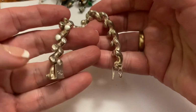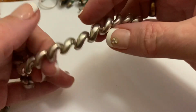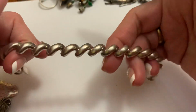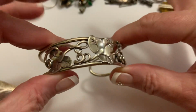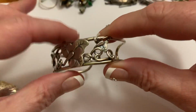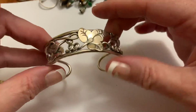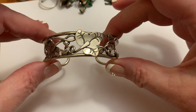I love this sterling bracelet. So nice and chunky. Italy. Reminds me of pasta. And it's so comfortable on. This to me looks like grape leaves, almost like grape leaves. This is also comfortable. Nice chunk of silver. Really cool.